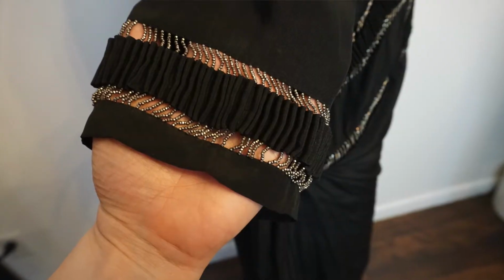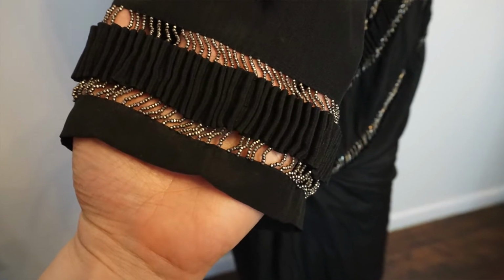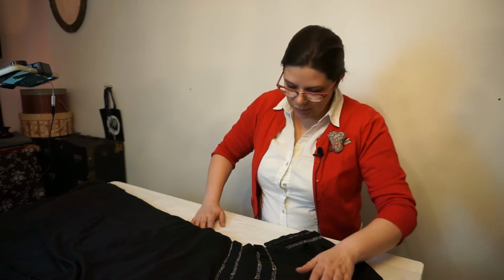On the sleeves, we have this detail. It's just really cool. And this is one piece that if I could fit into it, it would have been on my body at least once, just to prance around for a minute and kind of shimmy those beads a little.